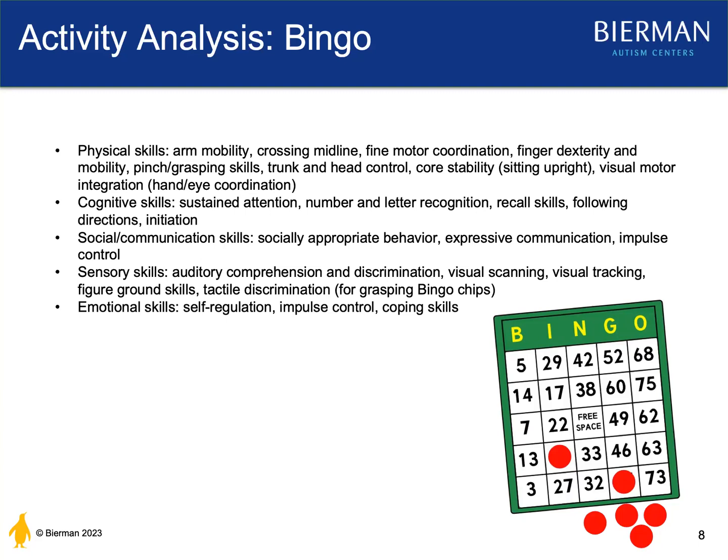Being able to say, okay, I have to put my chip on B3, let's find B3 and put it on B3. Cognitive skills like sustained attention and number and letter recognition. If I can't recognize the letter G, I might have a really hard time then finding the 52 that goes beneath it. Working on socially appropriate behavior and impulse control, not just yelling out bingo when you want to be done with the game, or swiping the chips off of your neighbor's card. Working through that can be pretty tricky sometimes, especially for some of our earlier learners.